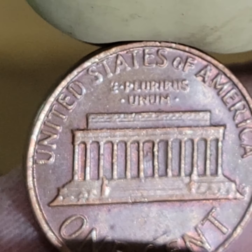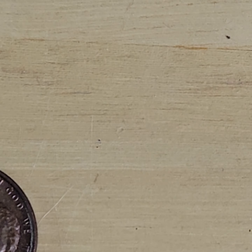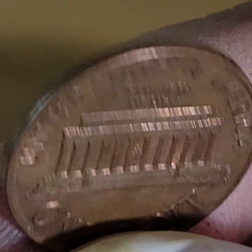Another 82. This one's dark, very dark. Let's weigh it. 304. And last but not least, it's a beautiful 73. I will put this with the fines. And that's all she wrote.